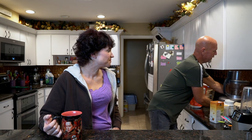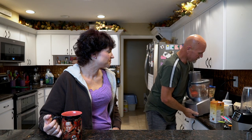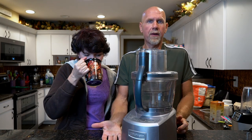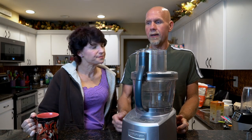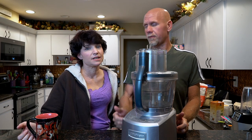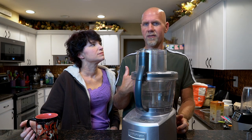Next big appliance that I never used to use, even though I've always had one, is a food processor. We need to dust. I know. Sorry about this. This is the Cuisinart food processor, but any kind of food processor is great. The bottom line is riced cauliflower can be expensive if you get cauliflower on sale, or if you're fortunate enough, not like us, to live in South Florida.